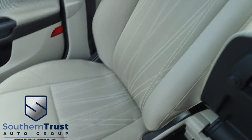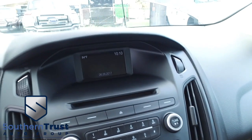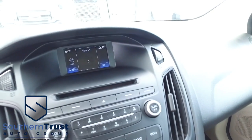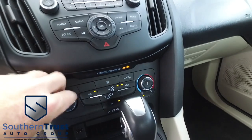This is why Southern Trust is taking over the game. We're getting them crispy and clean because we got the number one detailing team in Central Florida. Let's check out your state-of-the-art CD, MP3, Bluetooth, satellite radio system here, guys. I mean, this thing is absolutely awesome. Here's all your controls right here. There's your Bluetooth. Here's your super cold AC. Whoa, that's Arctic air. Let me turn that down before I get frostbit.